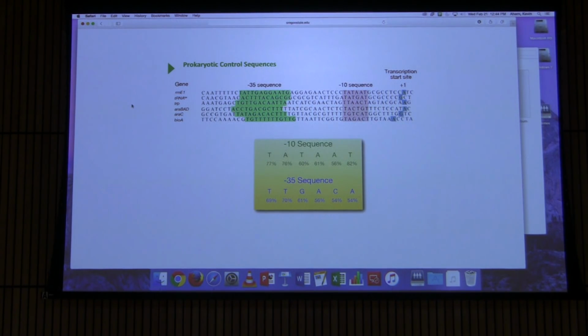Sigma factor binds the RNA polymerase and to the DNA, yes. Yep. I think I've got a figure, I can't recall, but it covers both of the sequences, basically. Yeah, that's the figure right there on your thing. That's showing both of them being bound, yeah.